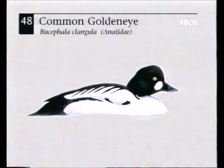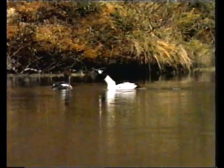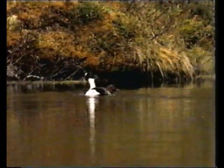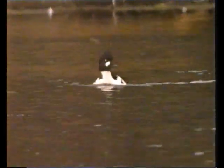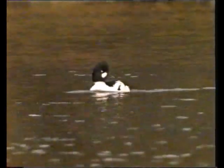Goldeneye. The male goldeneye in spring indulges in wonderful head-throwing displays, enticing the females to mate even in wintering areas hundreds of miles from where they will nest. At rest, the male goldeneye looks mostly white, with a dark head, mantle and rear. The big white blob behind the bill is conspicuous and distinctive.